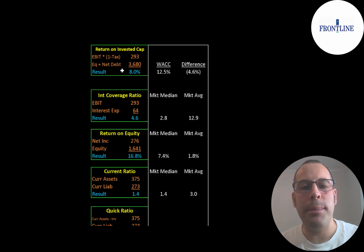Their return on invested capital is only 8%. I like to see an ROIC greater than a WACC. But remember earlier when I said I gave them a higher WACC due to the higher risk. So take that into account as well.